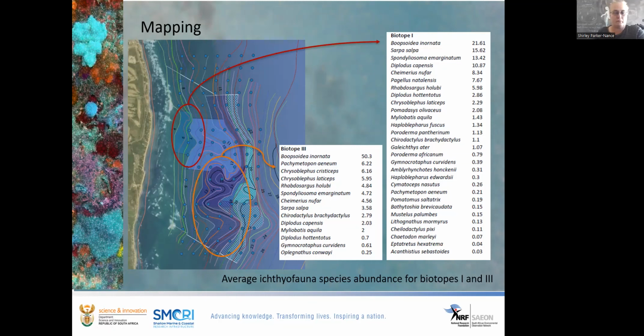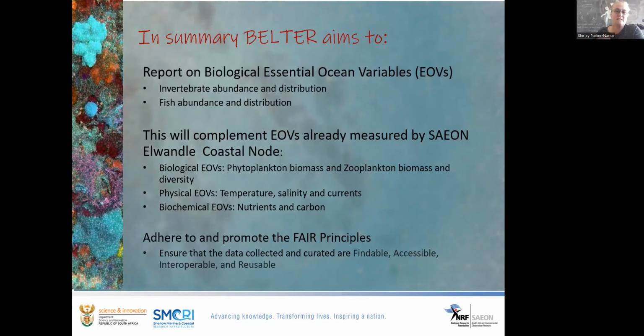So, interesting fact. In summary, BELTER aims to enlarge the report on biological essential ocean variables, and these include invertebrate abundance and distribution, and fish abundance and distribution. This will complement the essential ocean variables already measured by the SAEON Elwandle Coastal Node, where they collect biological EOVs, phytoplankton biomass and zooplankton biomass and diversity, physical EOVs, temperature, salinity, and current, and biochemical EOVs, nutrients and carbon.